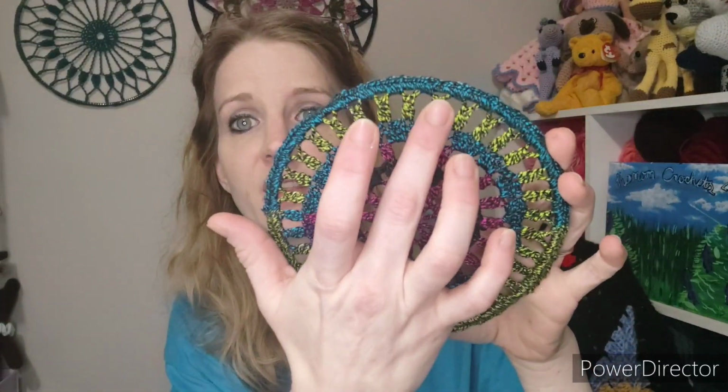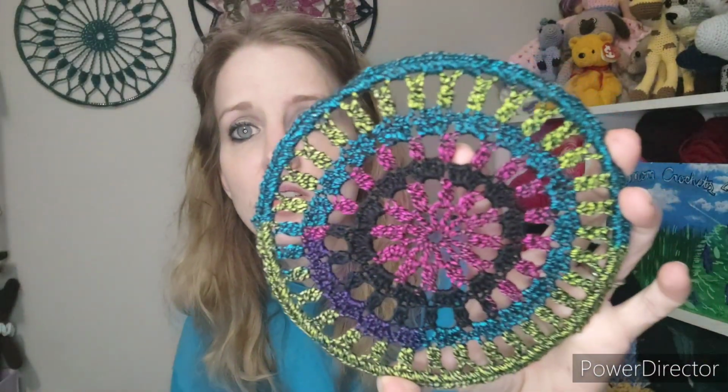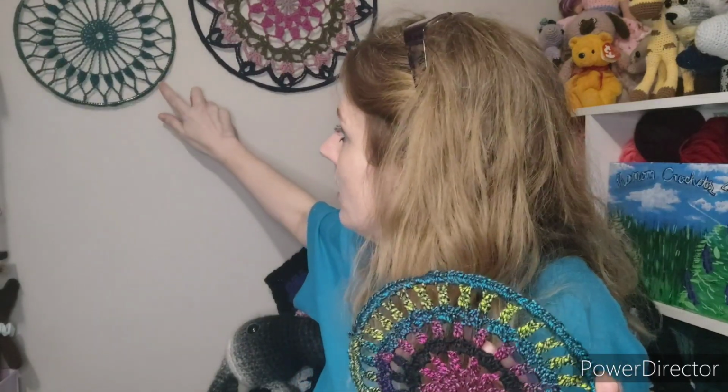What I'll do is, this one had chain spaces, and then this cluster stitch right here, I think that's a cluster, yeah. I just would grab up the cluster and then single crochet around the chain and do that all the way around. Or if it has a dipped chain that goes down, that's part of the design, like this one right here, I just single crochet in the middle of that until I get back to where I can pull up some of the doily itself.